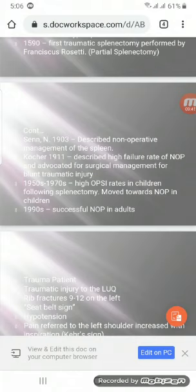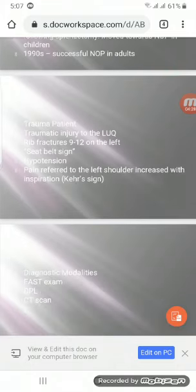A lot has been discussed and developed in non-operative and operative treatment. In the early 19th and 20th century, people started working on non-operative treatment of the spleen. Kocher in 1911 described the high failure rate of non-operative treatment in traumatic spleen. In 1950 to 70, the high rate of opportunistic post-splenectomy infection, OPSI, in children following splenectomy actually created the idea of non-operative or conservative treatment of the spleen. In 1990, successful non-operative treatment in adults was practiced.